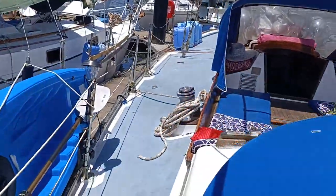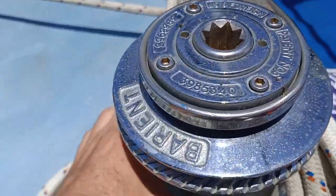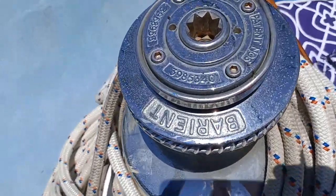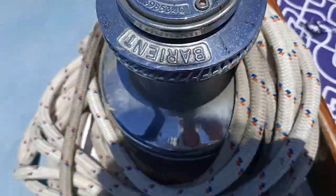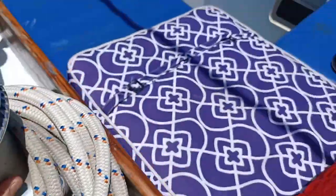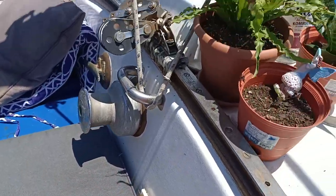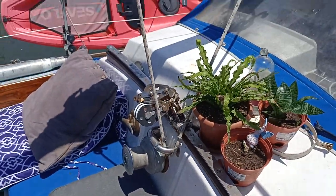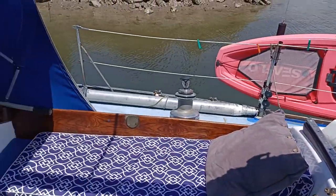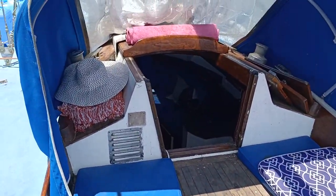Just show you quickly these winches. These are beautiful, all in stainless, and they work great. Same as on the other side. Not sure what size they are, but they're big. They're probably, oh there you go, 28 plus. This one for the mainsail is seized, so that would need some work, but I guess the alternative is just to block and tackle up to here. The one on the other side works great as well. It's just a bit more view of that center cockpit.